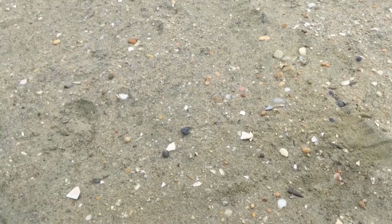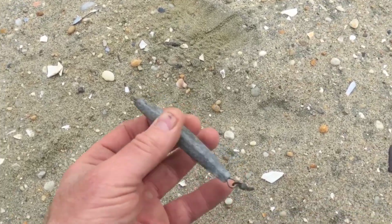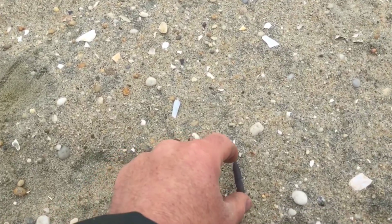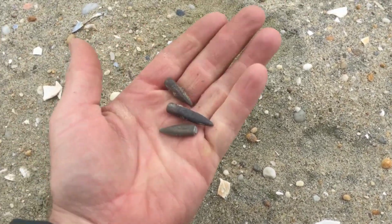All right, I've seen this before. I spotted this without even sweeping it over. It's a collection of stuff. You can see there's a lead weight here. And we got some bullets. 1, 2, 3. This is just on top.